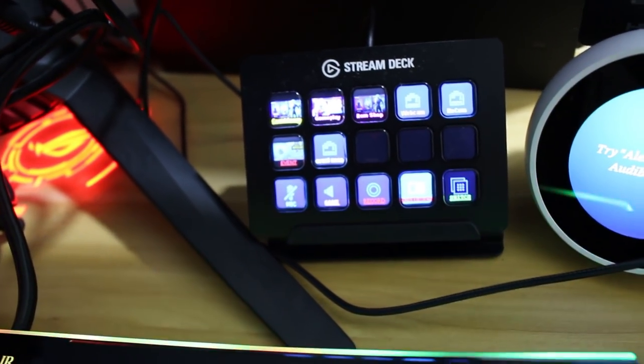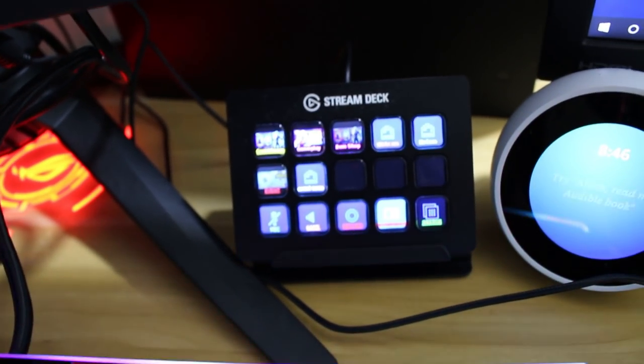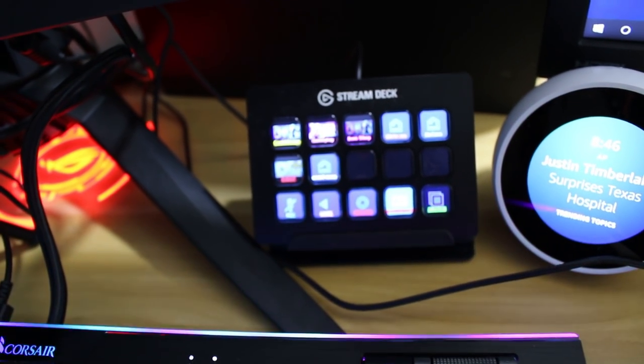You can probably get this Stream Deck for like $150, and right now they have the mini on sale at Best Buy for like $68. It's totally dope. I had bought the mini one originally, but I decided that I wanted the big one because I felt like the big one was a better choice.